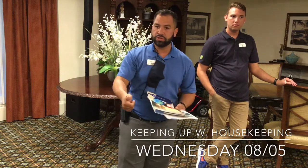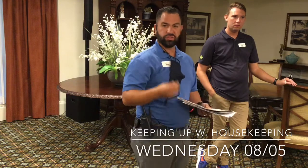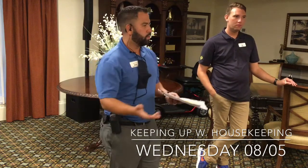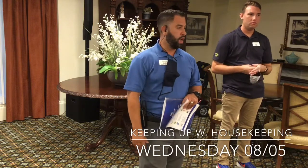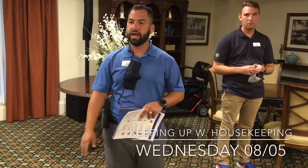Aerosol dispensers also, you're going to notice a different scent in all the restrooms. We changed those as well to give it a little bit of a better smell as soon as you walk in, a better welcoming experience. So those have been replaced in all the restrooms all around. First we focused on the resident restrooms, and then we're focusing on the employee side, okay?